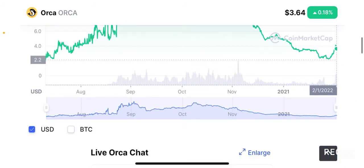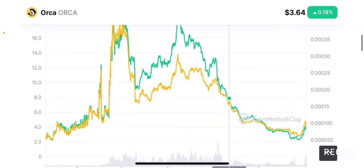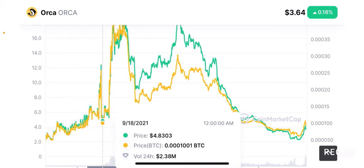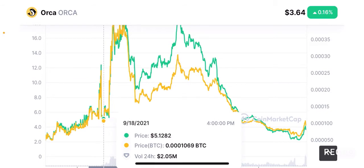When it comes to the Bitcoin comparative, this token was doing pretty good in the Bitcoin comparative as well. So this token was worth 5,000 Satoshis initially in August of 2021, and then it started rallying to make a new all-time high of about 2,200 Satoshis per token before crashing down, making 1,000 Satoshis per token.